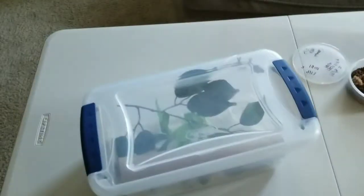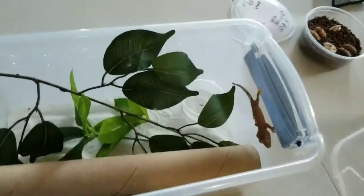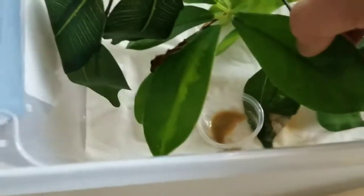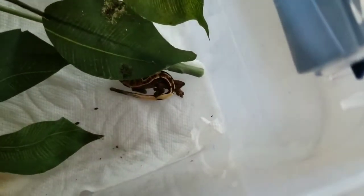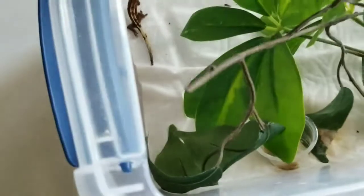So just right here, this tub, $1.98 at Walmart. I drilled some holes in it. That gecko I already had. It's Cherry. Its name's Cherry. And then somewhere in here I gotta clean and feed all the geckos today. There's the one that hatched yesterday, and there's the one that hatched today. So these guys are tiny, obviously, especially compared to this one. This one was tiny. They're running around.